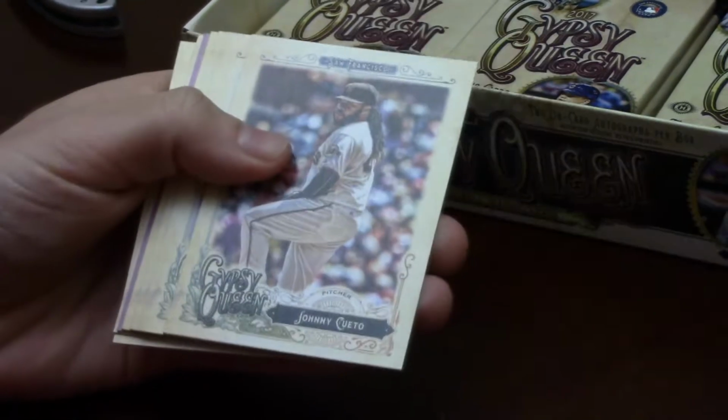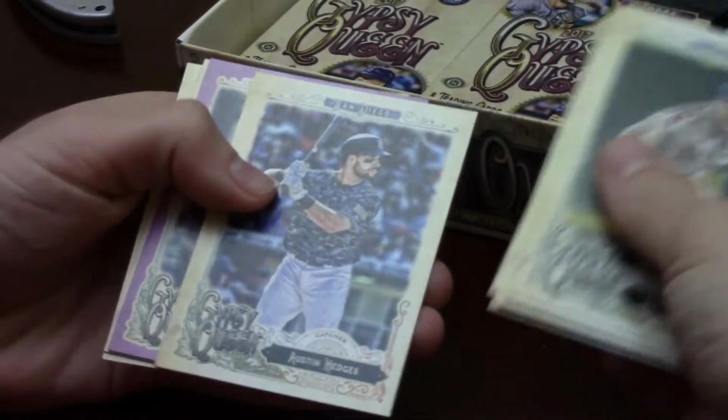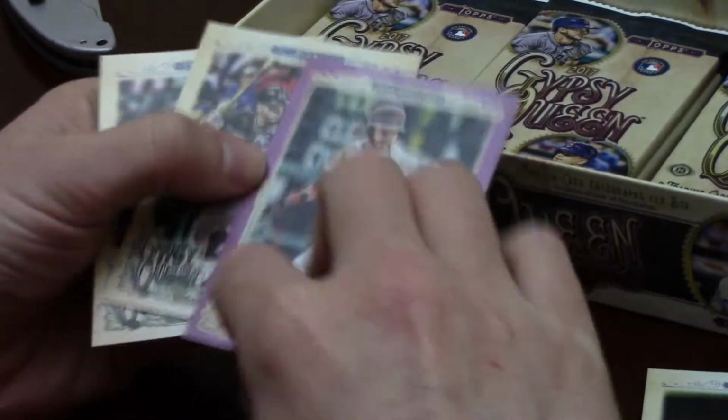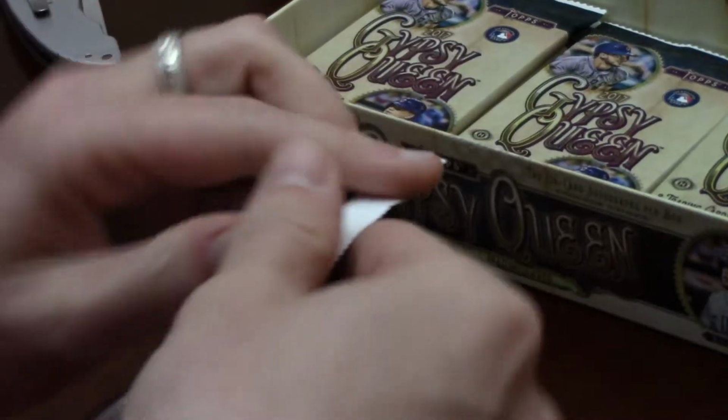Let's see. Lance McCullers, Johnny Cueto, Matt Olson rookie, Ian Kinsler, Austin Hedges, Brandon Crawford. It looks to be numbered. Yep, 163 out of 250. Pretty cool. Purple, pinkish border. Got a Martin Prado and Evan Longoria in that pack out.